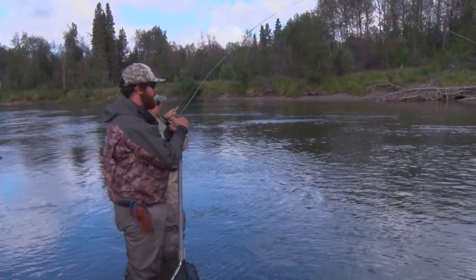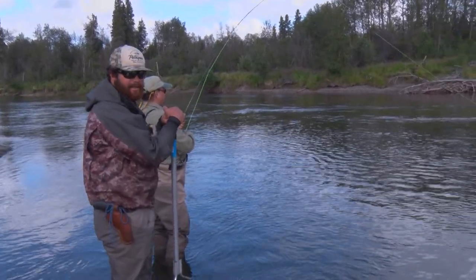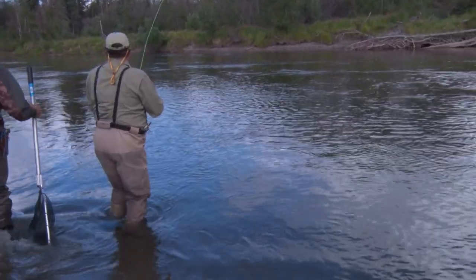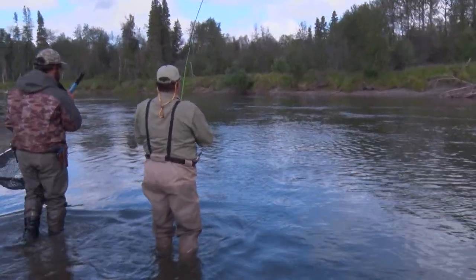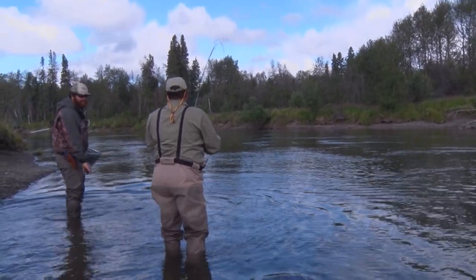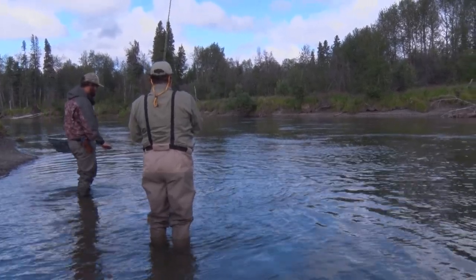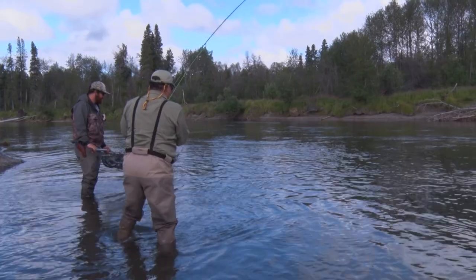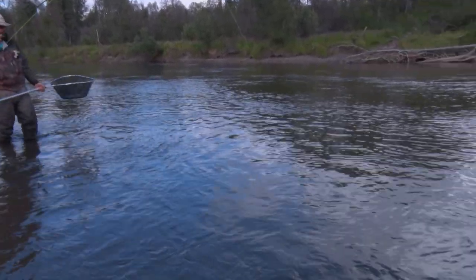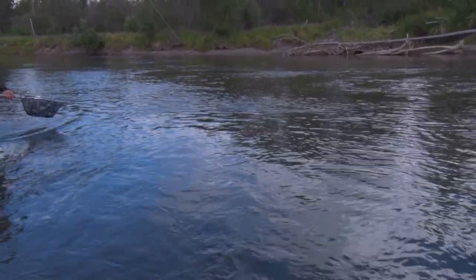Oh, look at that. Yeah, that was a good one. Nice. A little bigger than that last one. All right. Let's do this and keep the rod in one piece. Real nice dolly. Look at that red fish right there. Man, there are so many fish right here, just staging up for the spawn.